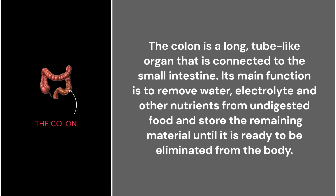11. The colon. The colon is a long tube-like organ that is connected to the small intestine. Its main function is to remove water, electrolytes, and other nutrients from undigested food and store the remaining material until it is ready to be eliminated from the body.